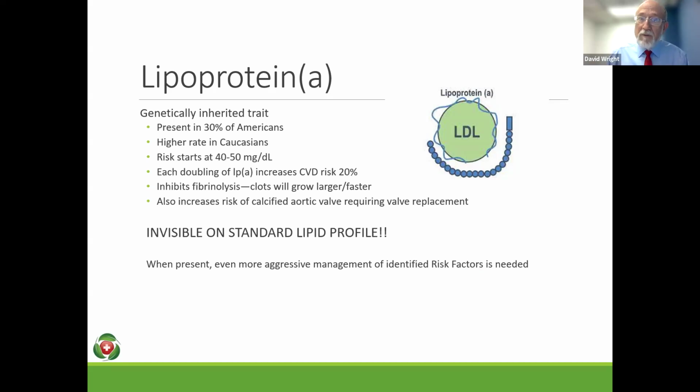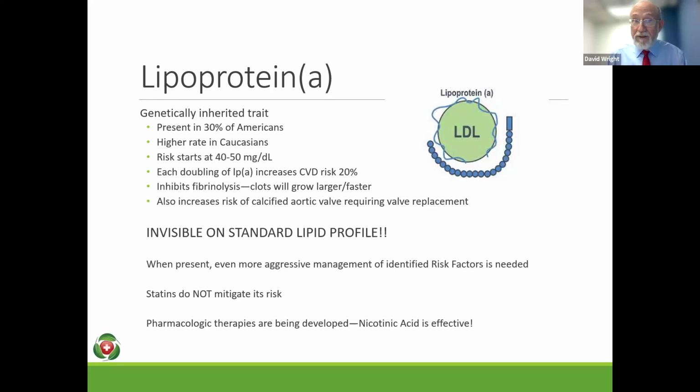Management, and we'll touch on this in one of the case studies, number one, means be more aggressive on managing all of the other risks that you've discovered in your patient: blood pressure, blood sugar, smoking, lack of exercise, poor diet, etc. Be more aggressive on that when they have lipoprotein a. Statin type drugs do not mitigate the risk of this trait, and that's one reason statins don't prevent all heart attacks.